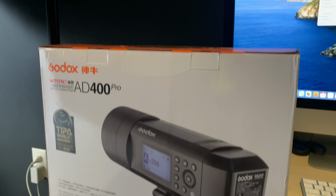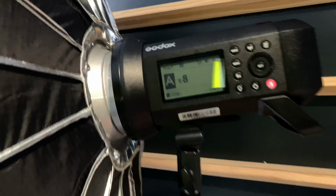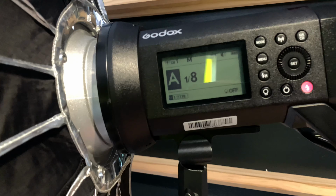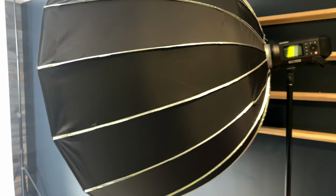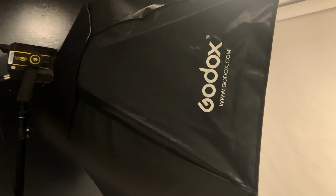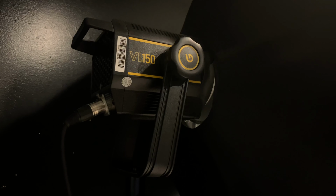For live location photo shoots, I ended up getting the 8200 Pro, I believe that's what it is. But for studio, I needed something with more power, so I got the 400 Pro. I know this is a Phottix softbox. I think it's like a 55-inch. I'm not sure, I just know it is big. I think this is a 50-inch Godox Octabox. And here I have the Godox VL150 continuous light.